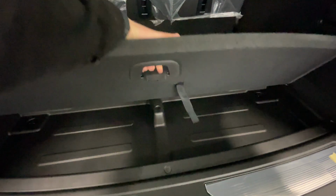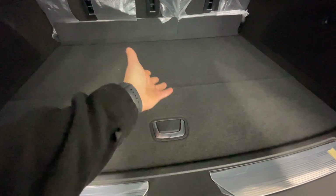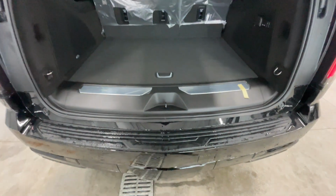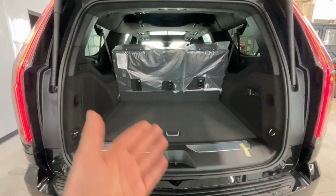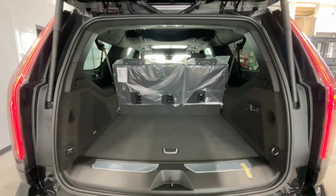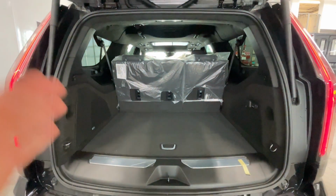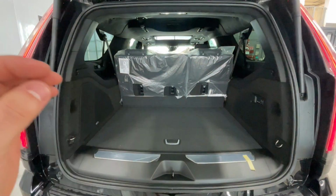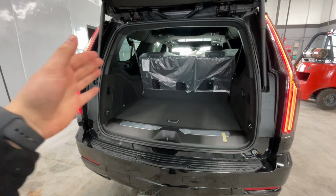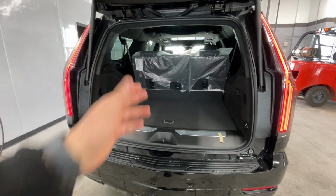Now there isn't a ton of storage under here, but if you need to store something, you've got the option there. You've got Escalade there and some nice chrome pieces there too. Overall, you've got a decent amount of room to put the kids' hockey bags or whatever in the back here, stroller. It's got the room. And that's one thing you need to know, is that the ESV will give you more room, where the other one won't give you as much. You probably have to put the seats down.